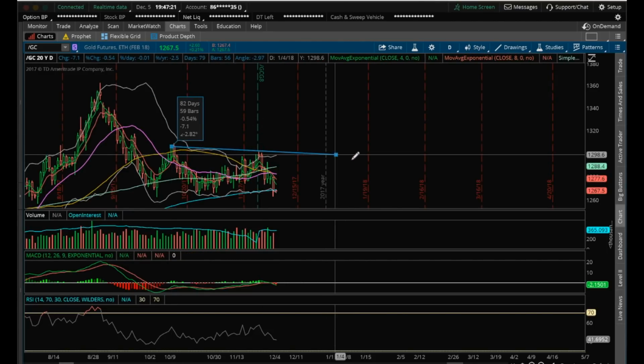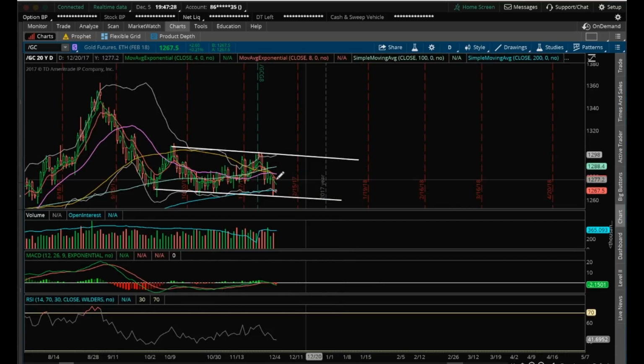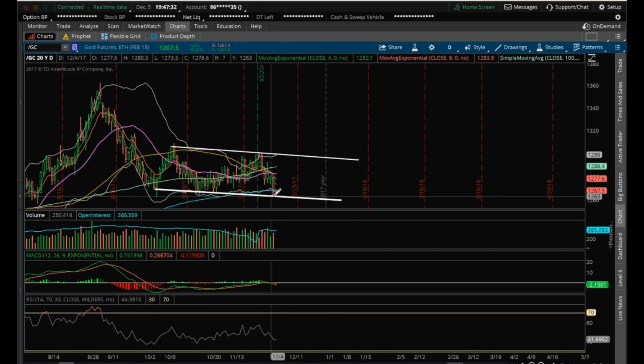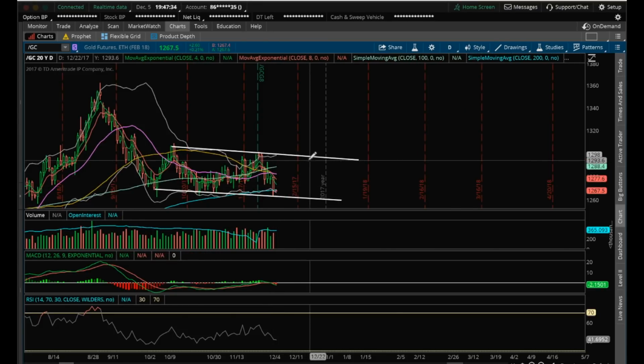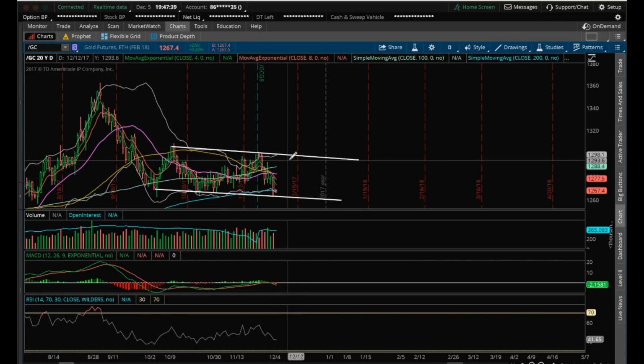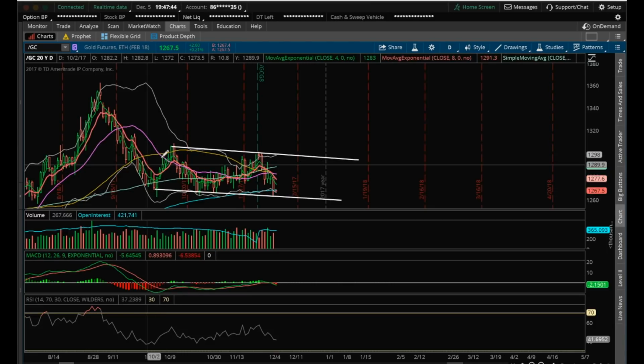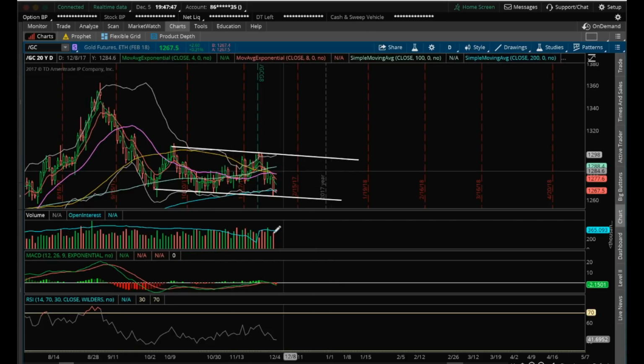You can just draw some lines here and just moving within this channel on the daily, and it's been pretty boring. So we are nearing the bottom of that channel, and so if it stays in this channel, then gold is due for a move up. So you could potentially take a position here with, again, 1262.80 being your absolute stop if it does stay in this channel that it's been moving in between.